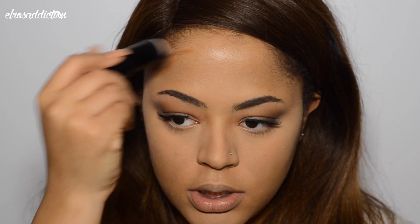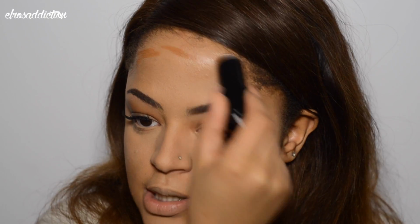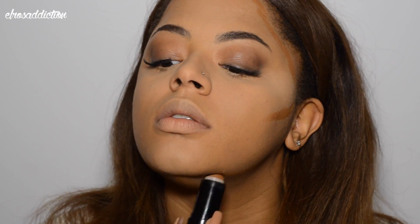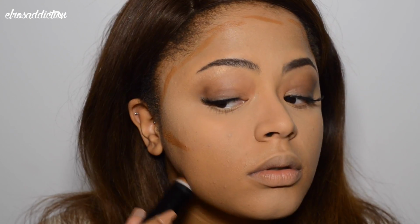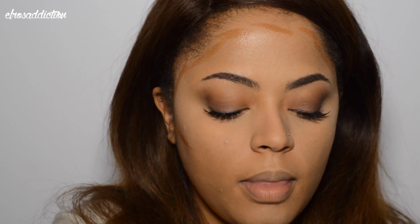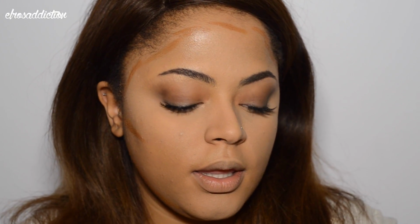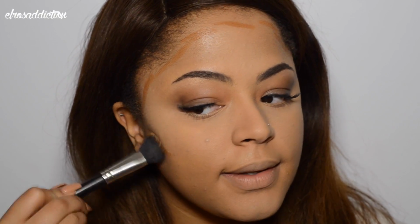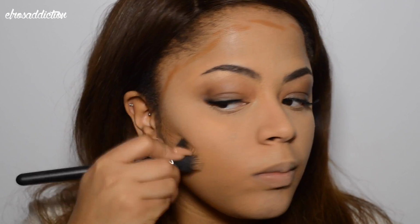So I'm just going to apply it lightly, just to give myself an idea of where I'm going to be contouring. And then using the MAC 159 brush, I'm just going to blend that into my skin.